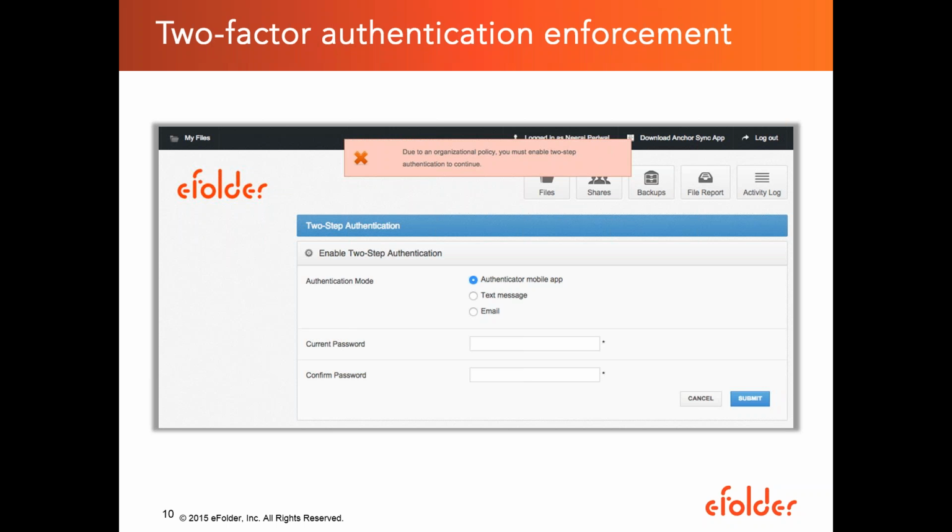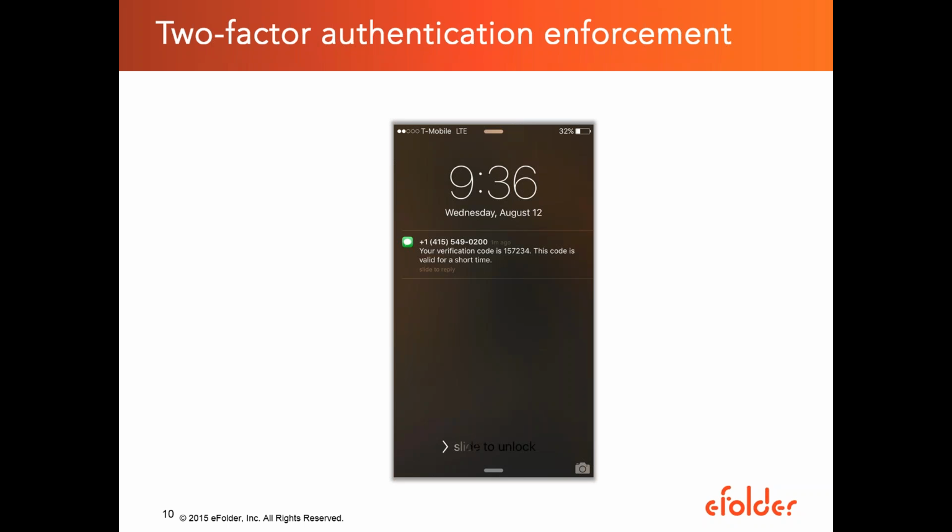So I have 3 methods of authenticating right here, and I can choose whichever one I like. In this case, I did it so that I would receive a text message every time I log in, and you can see how it looks. You get a verification code texted to you, and it's only valid for a short period of time. And that way, only the owner of the cell phone, of the account in question, will be able to gain access to the account.